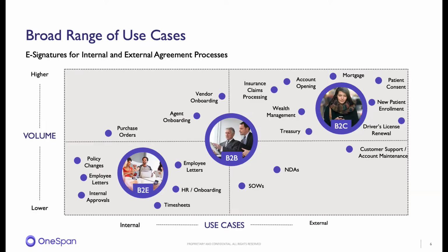But regardless of where you start, once you've implemented eSignature and started to see some of the success of these solutions, the next big question is, okay, how do I take that initial win and scale the use of eSignature in a more systematic way? Because typically when we look at this kind of landscape, there are dozens of use cases available in the organization, and likewise, dozens of opportunities to be more efficient as well.